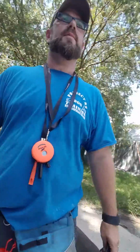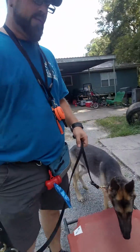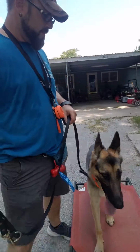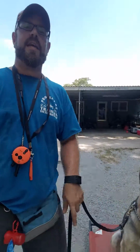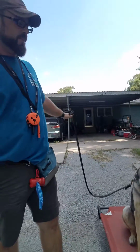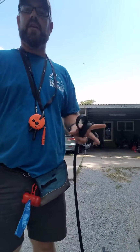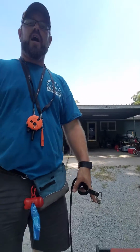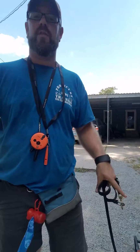One of them is the place command right now. So what we're doing is putting him on an elevated cot. Place. Nah. Place. And he's still getting a little bit better with it. He's only done this one or two other times before. So place is a command where they're on something different. That's either a field, it could be a towel, it could be an elevated cot, it could be a bed. It could be anything you choose that's different from the surrounding surface.